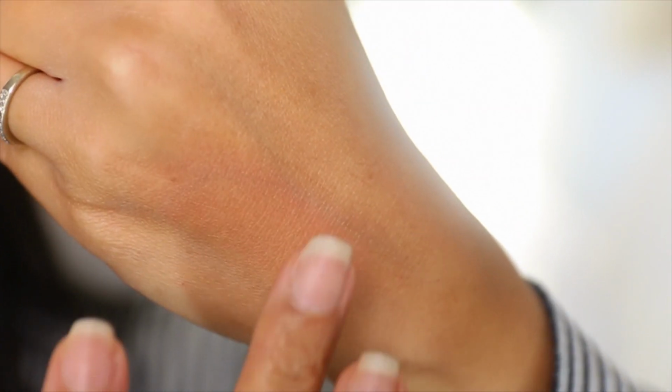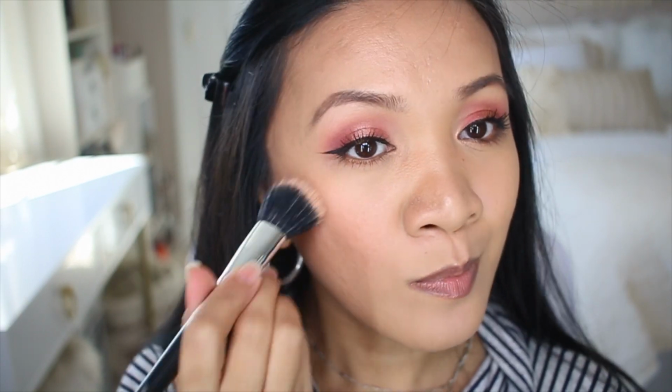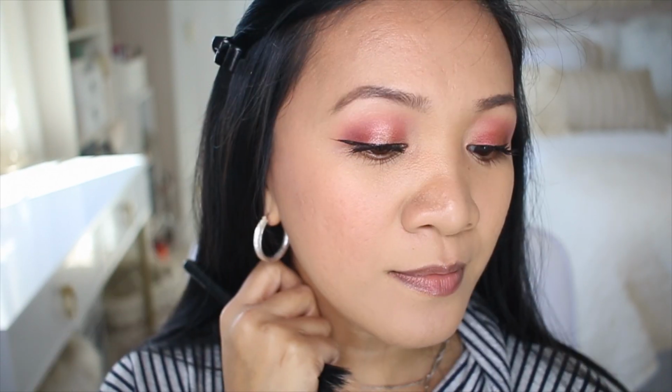I wanted to feature this product because I've never been a fan of cream blushes. I have a lot of acne scarring on my cheek area, so I have to be careful applying creamy products there, because a lot of the time they would lift the coverage of my foundation, and I would hate that. So I would always have to go back and reconceal any of my scarring on my cheeks and then apply the color again.